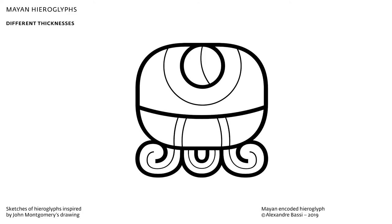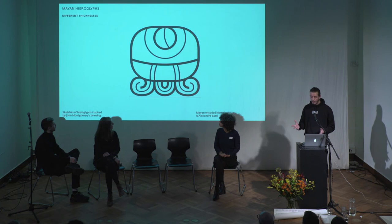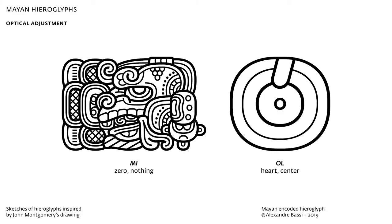Another problem is the difference in the thickness of the strokes. This is a very characteristic feature of Mayan hieroglyphs that makes bolder the most important parts of the glyph and thinner the decorative aspects. So I have to define the difference between them. It's a bit like a contrast. And the last point will be the color of my glyphs. This glyph, in small text, will just look darker than the other.